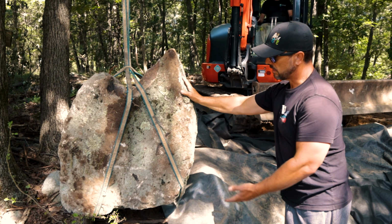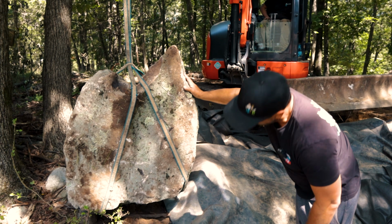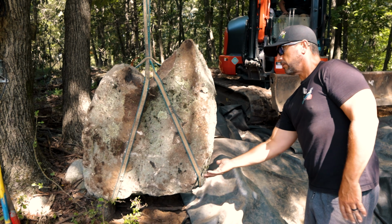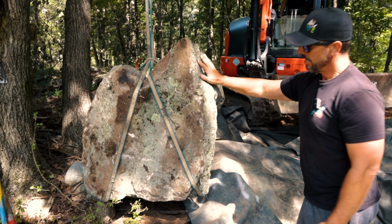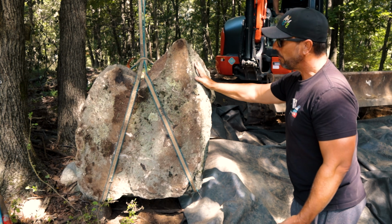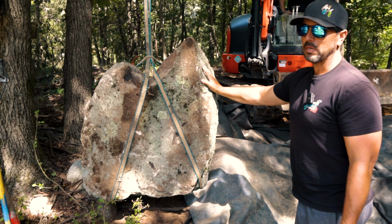Now we've got this side here that's got all the lichen on it. Looks beautiful. The problem is it actually slopes away, so that means it's got no meat under here. So if I set this down, it's going to want to tilt forward. Now I can do some gravel work and get it to sit up nice and level, which we might end up doing, but I'm going to see how it looks when I bring it in.